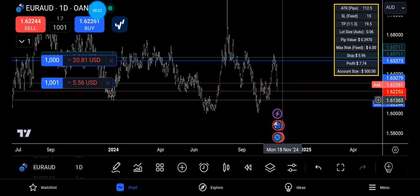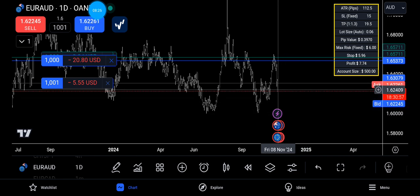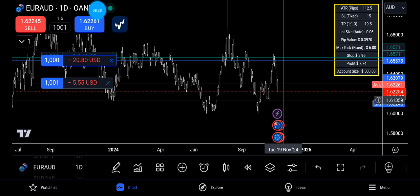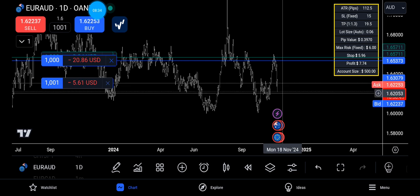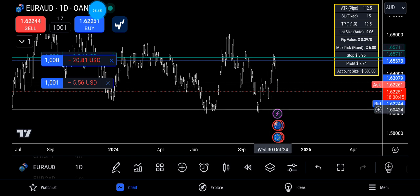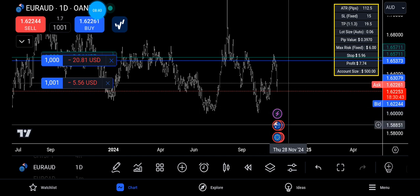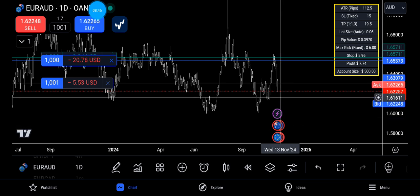So now it looks like we're going to continue breaking down and coming even lower. Maybe the Euro is getting stronger. Or no, the AUD is actually getting stronger. The Euro is kind of holding steady there. But we'll see if this makes a trend line and pops back up. If not, it'll come down here, and I'll let it get plenty of space before I add in again. It's going to have to get much, much lower.